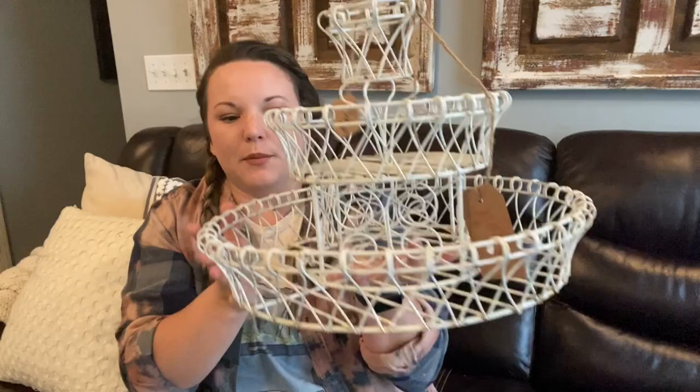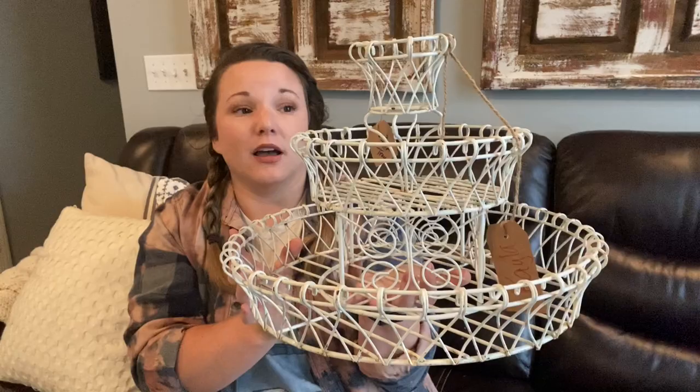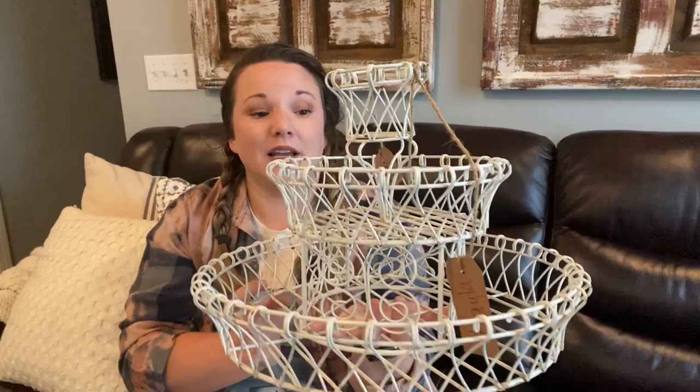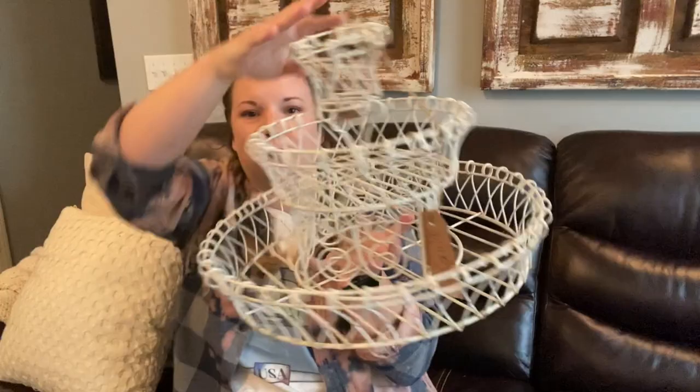Or it would also be beautiful in a flower bed. It would be beautiful as part of a tablescape. There's just so many options for this piece and I just absolutely love it. It would also be gorgeous to connect some chain to this top and make a hanging basket. So if you see anything like this, grab it because the options are endless.